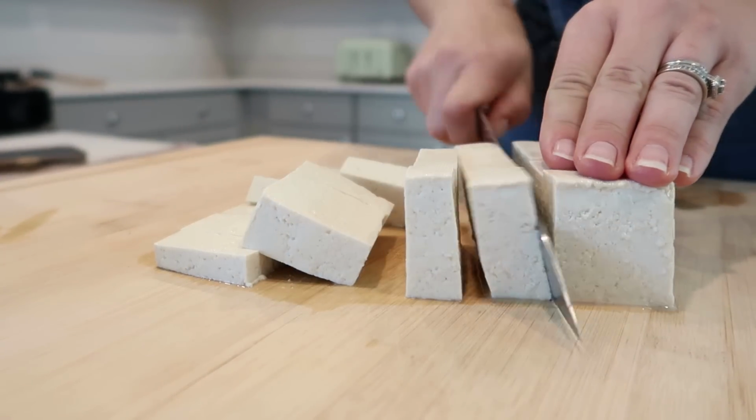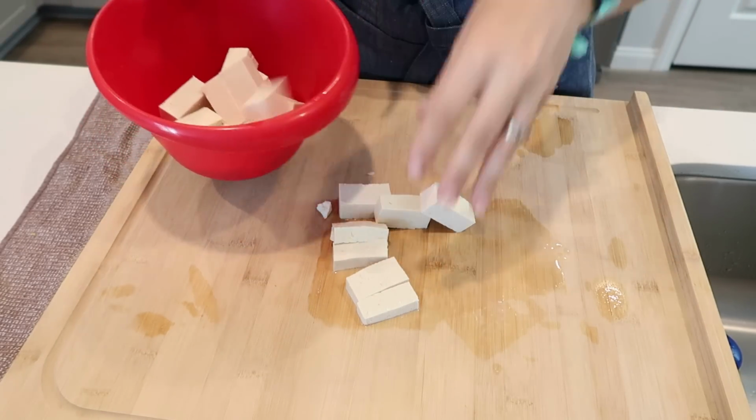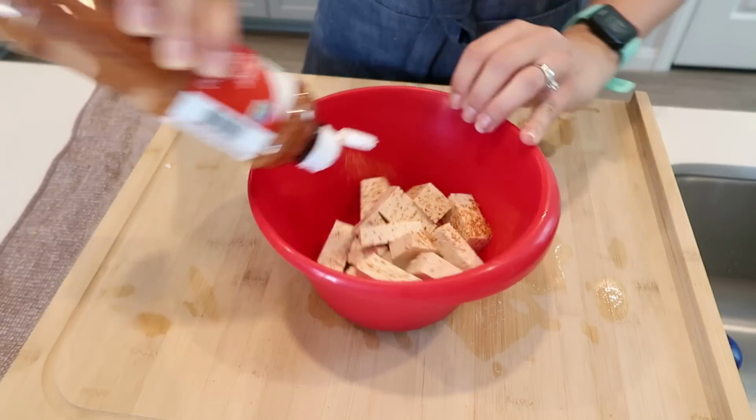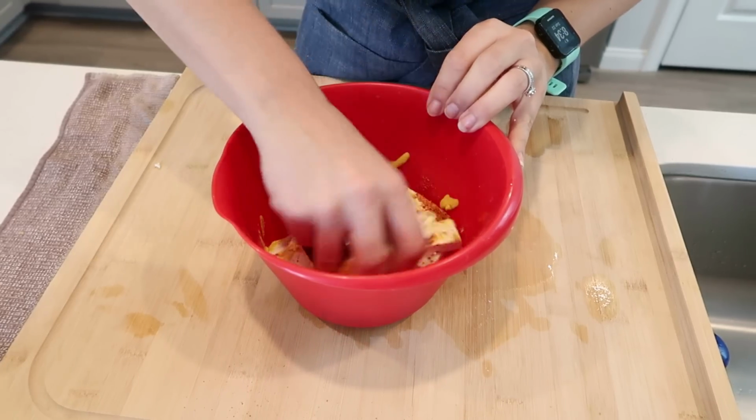So I get a lot of questions about tofu. When I first went plant-based, I hated tofu. I don't press my tofu. I don't mind that it is not pressed, I guess. I have pressed tofu sometimes when we go out to eat or to a friend's house, but I just went ahead and added some seasoning and some mustard.